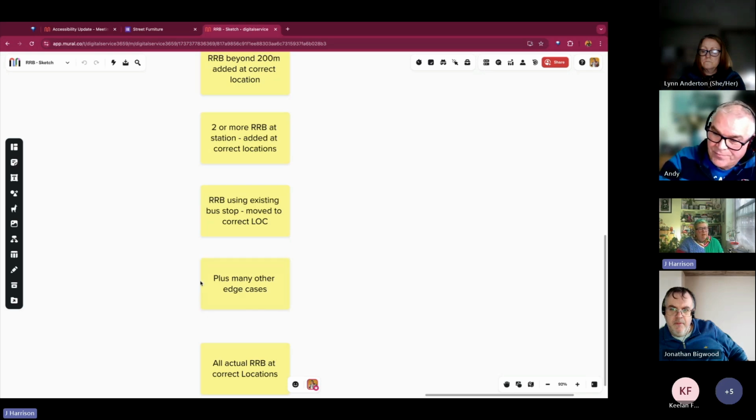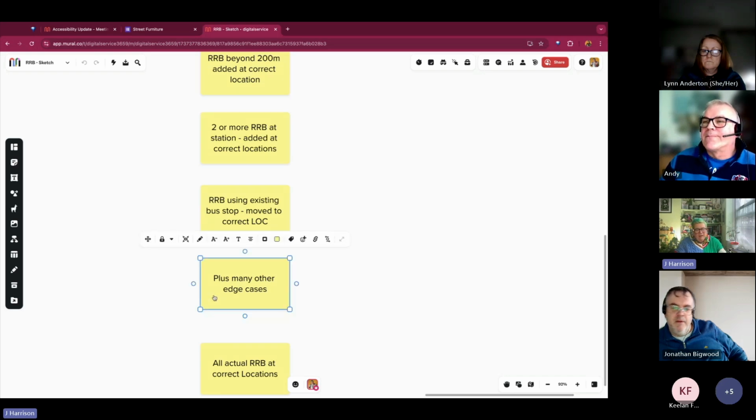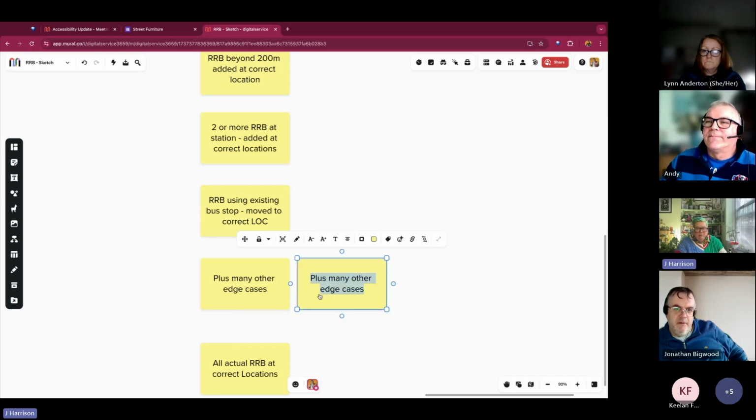So yeah, plus many other edge cases, I think, is the bit there that we will sort out, and I will just add in here London Turnpike Lane for RRB for King's Cross.